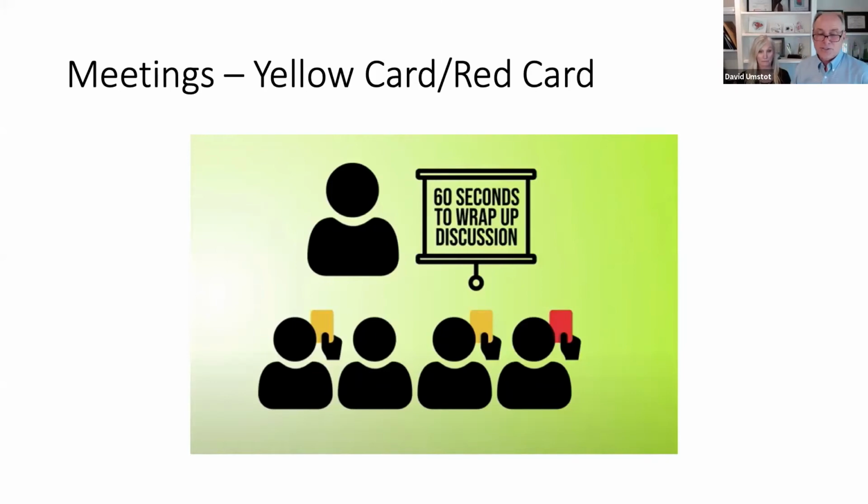This is another technique that we like. It's called the yellow card, red card. So anyone that's ever played soccer or watched soccer or has kids that have played soccer probably understands this, but basically everyone in the group or the meeting has cards, yellow and red. They don't have to be official soccer cards. It can be Post-its, they can be 3x5 cards that say red and yellow, whatever the case is. But the idea is this, that if someone's off target, everyone in the room has the ability to raise a yellow card as a caution, okay?